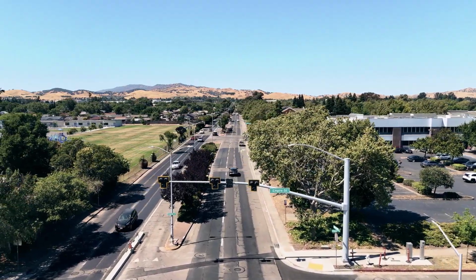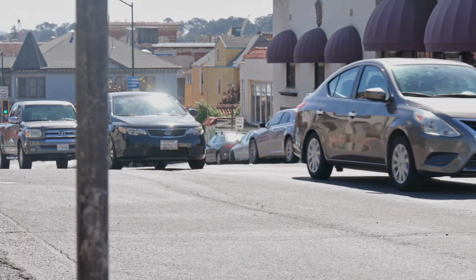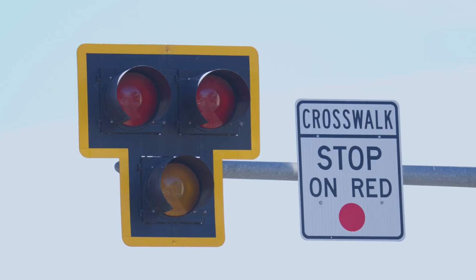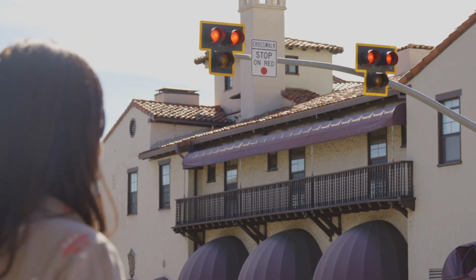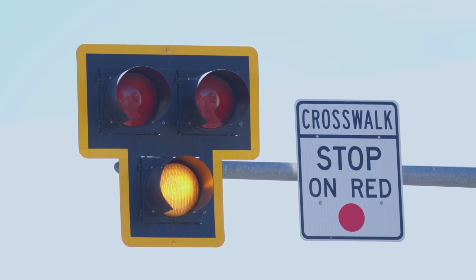Okay. Now, what exactly should drivers and pedestrians expect? Sure. So for the driver, you're going to see a little signal. You'll see that they're a 3-head, with 2 balls at the top, 1 at the bottom. They're going to start flashing yellow when a pedestrian presses the pedestrian push button. For the pedestrian, you're going to be very comfortable with this. As a driver, you're going to notice yellow flashing. It means you're going to see a red soon, so you need to stop.